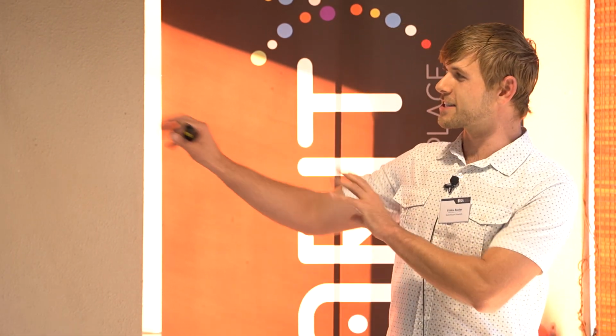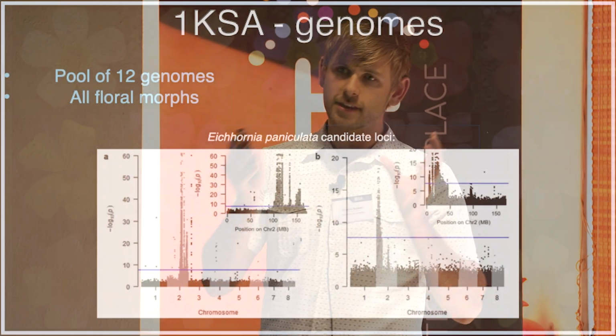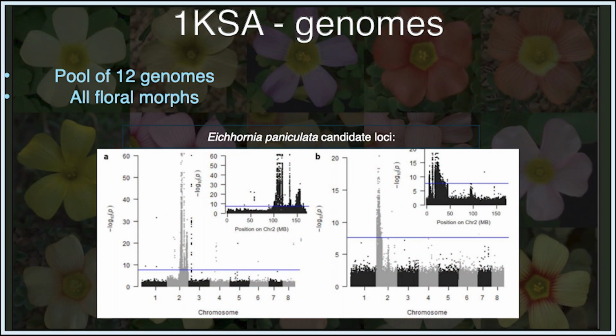But it's quite convenient to have a large lab with 4 different technical support labs, sequence 20 individuals of all 3 morphs, do chromosomal scale assemblies for each one of those individuals, because that's what this study has done. And then you sit with a smaller lab which do not have that capabilities. And I think that's really been one of the key successes that 1KSA has contributed to my project, because pulling the 10 genomes that I got from 1KSA with the other 2 genomes that we have sequenced, we end up with 12 genomes representative of all 3 of the floral morphs.